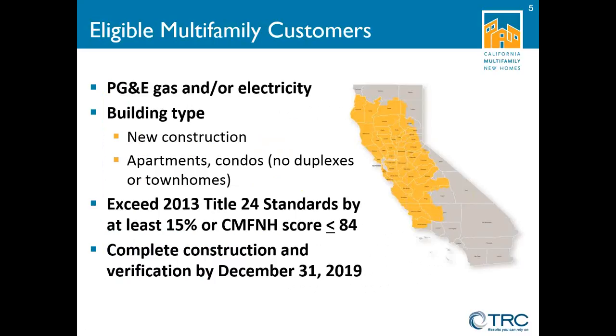So eligibility, as I mentioned before, participating projects must receive either electricity or gas from PG&E. And if you're on a fringe area, we're happy to coordinate if the other utility is providing service and they also have an equivalent multifamily program. It's kind of a mouthful.